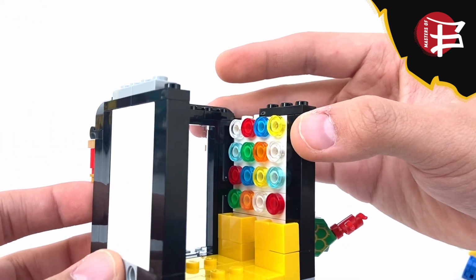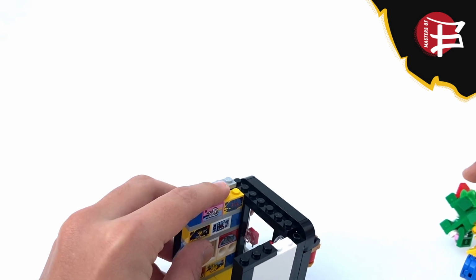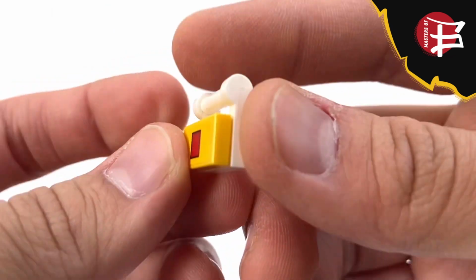I also love the fact that they put in a pick-a-brick wall. Like, this store just has so much thought put into it, and I can appreciate all the thought. Oh, and I almost forgot, they put in a Lego store bag. It's so cool.